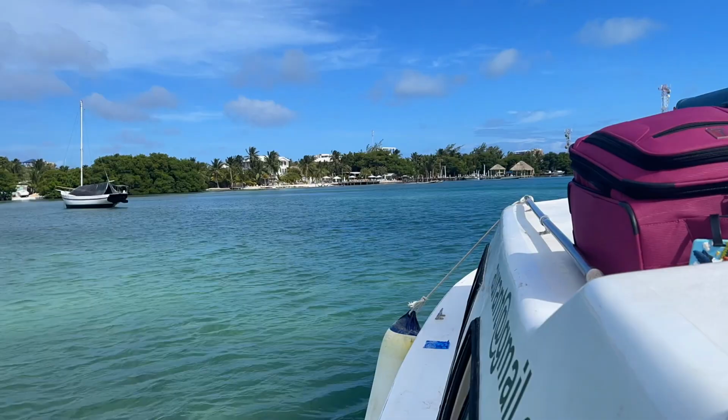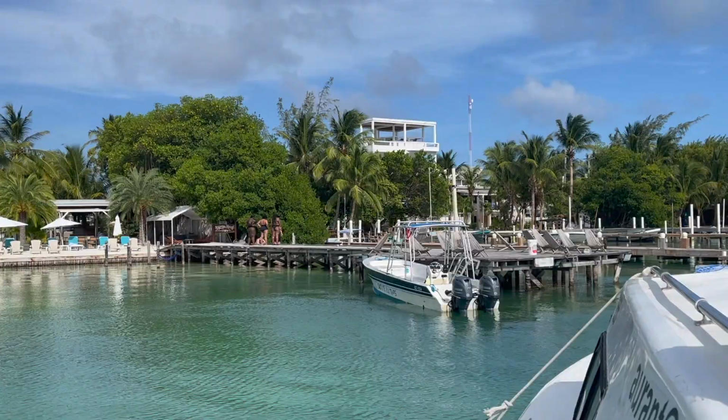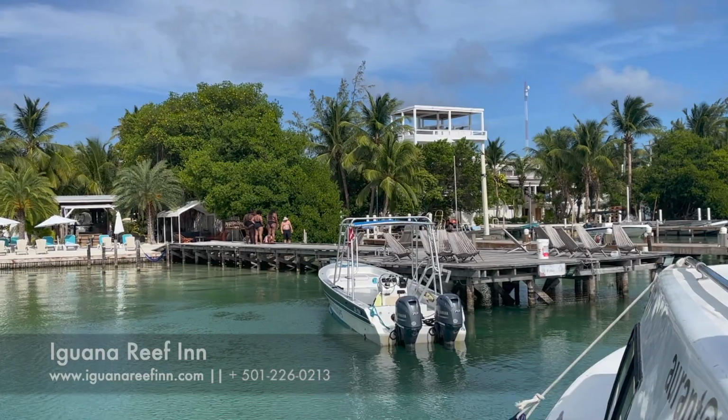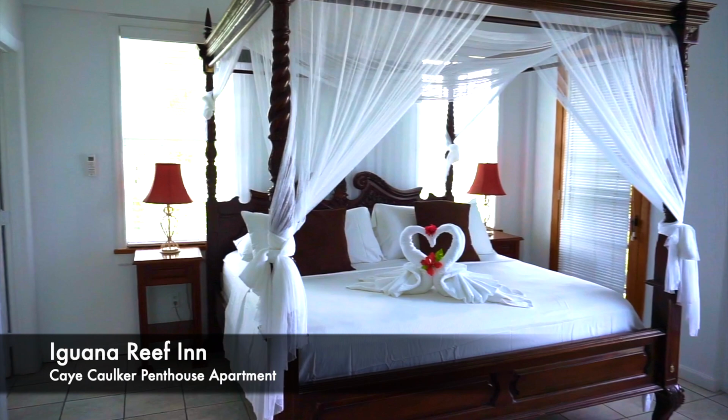We confirmed this ourselves the moment we set foot on the island of Caye Caulker. We arrive at the resort's dock after a fun-filled sailing adventure from San Pedro to Caye Caulker. Check-in was a breeze and we found ourselves in our room in no time. We easily fell in love with our room's immaculate appearance.